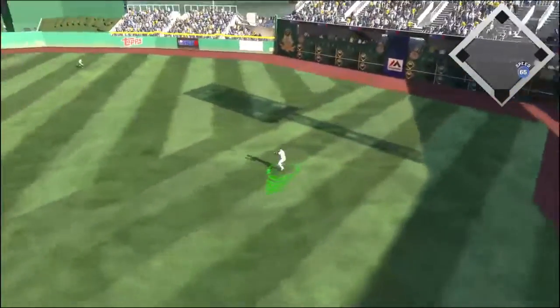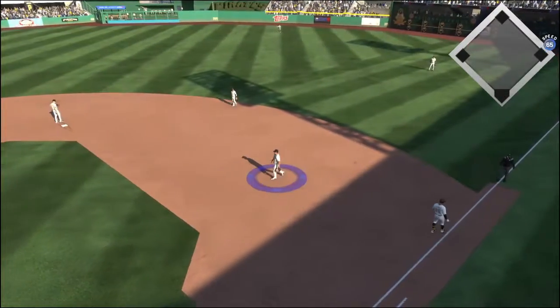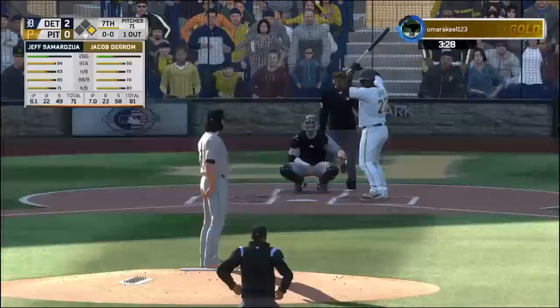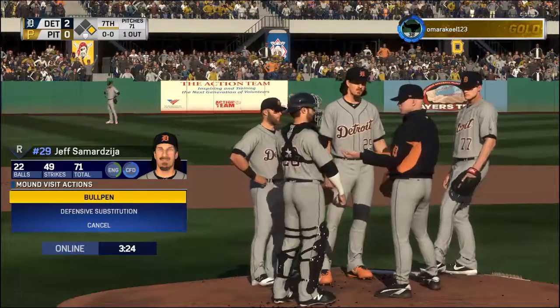And that's in for a base hit. Make it a 1 for 3 game so far. At the plate, Miguel Sano. 0 for 2 here to start the afternoon. Miguel Sano.